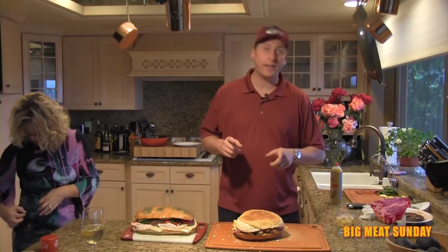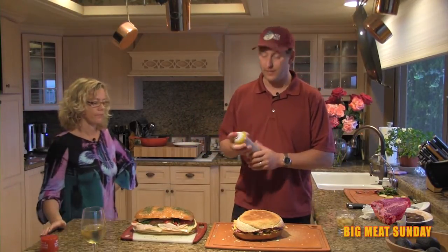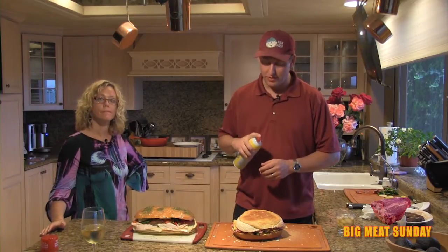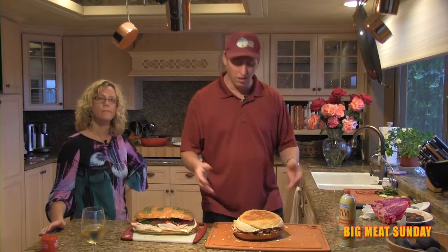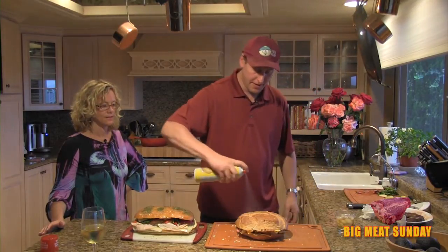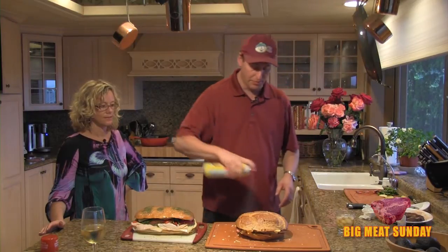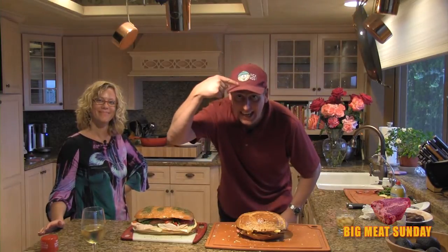Okay, the last thing we got to do, and I think we mentioned this earlier, before we go out to the grill with our sandwiches, we need to hit them with our favorite cooking spray. So just going to do a nice application. You don't want to hold the nozzle too close because it just makes a puddle. Then flip it and hit this side. What that's going to do is keep the bread from burning, so it'll make a nice crispy outside layer, hopefully. Big Meat Sunday paninis. Kick ass.